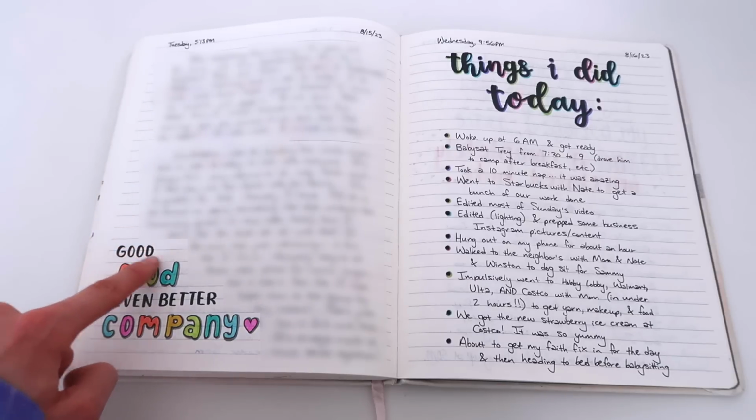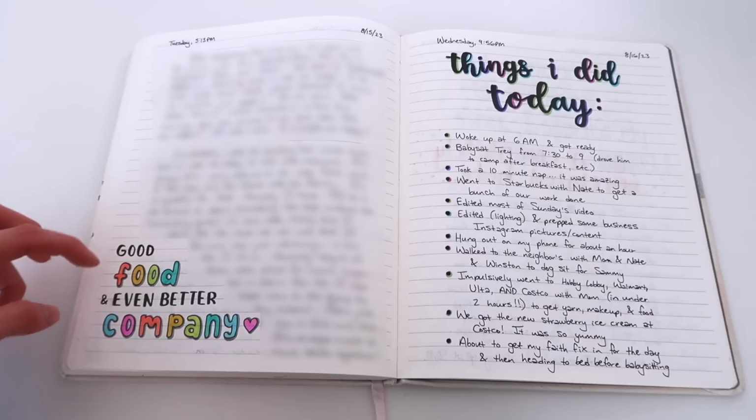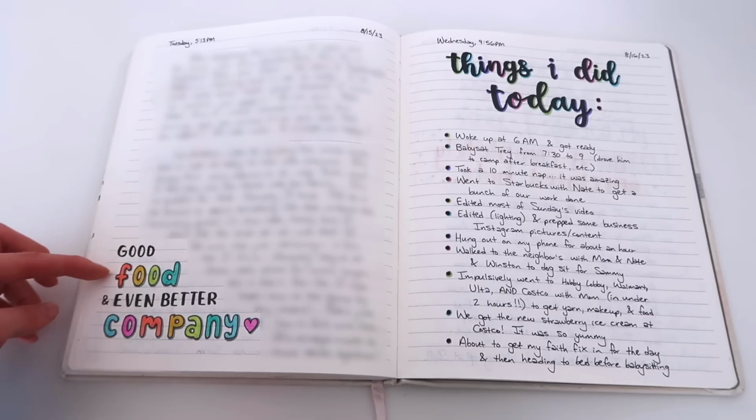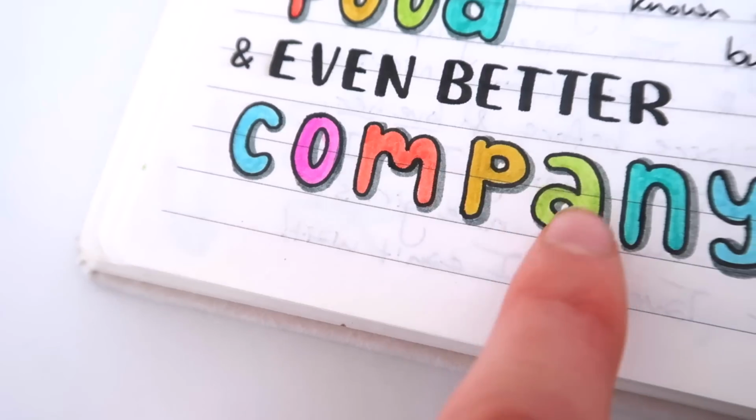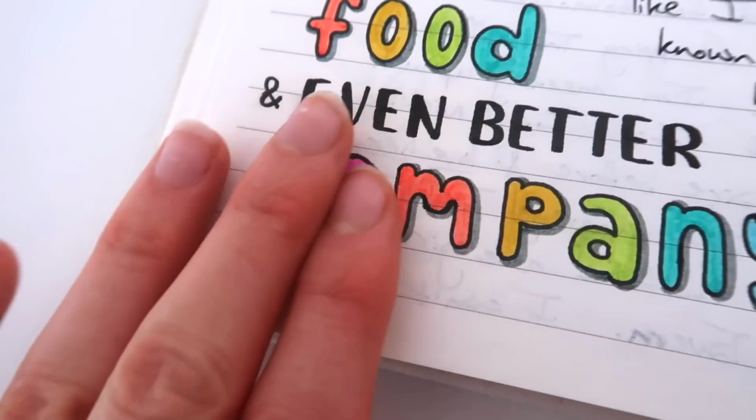I like how it kind of grows and how my writing on this page kind of flows against it. And then I like how there's the pattern of a black small font with a bigger colored font with the bubble letters. And then you can see I also added a little gray shadow to it. And I just think it turned out so cute.